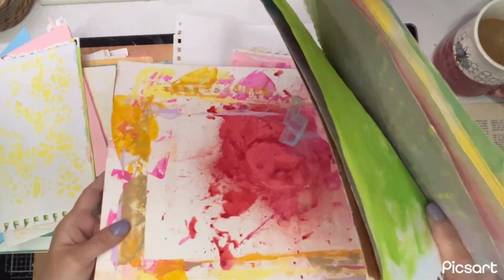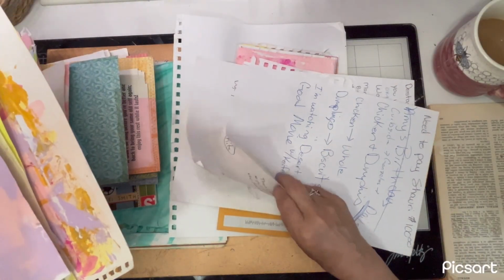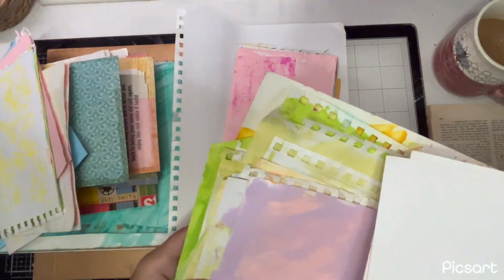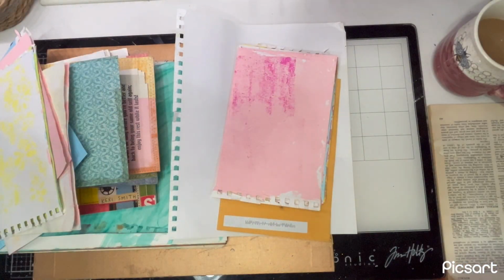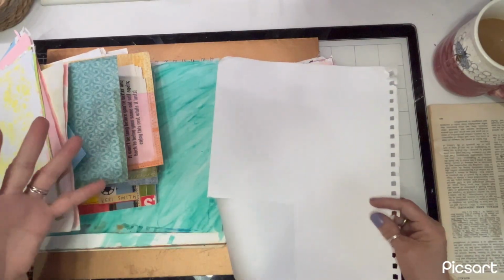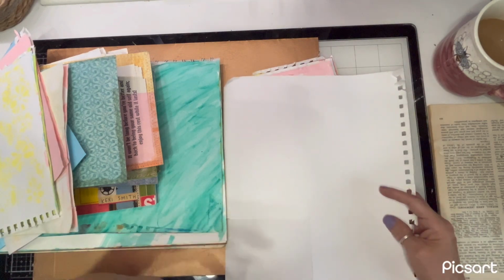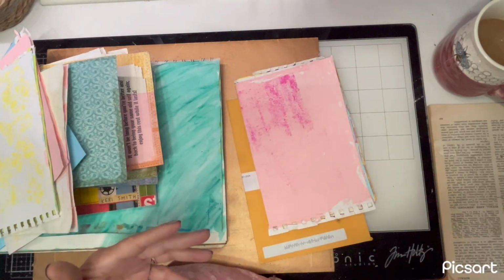Okay, so this is all painting paper. That's that background. These are my papers that need to be painted. I'm just trying to sort, get back in the swing of things and get adjusted to being off for a short period of time and then going back to work, because obviously, you know, she passed away.